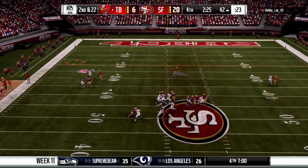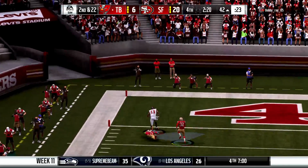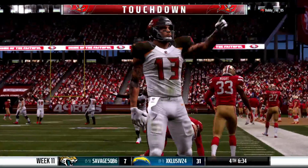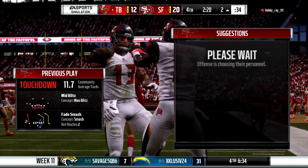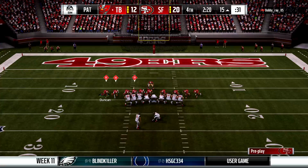Out of the gun, they'll look to throw. They'll tussle for it, and this is going to be caught. Touchdown, Tampa Bay. Mike Evans with touchdown number 7 on the year. And the Bucs are able to make this a close game again.